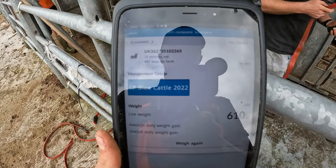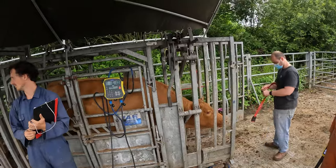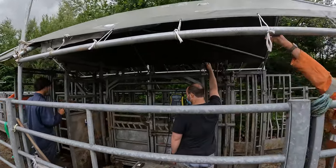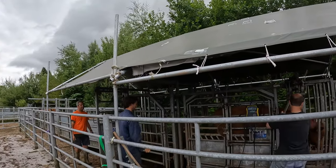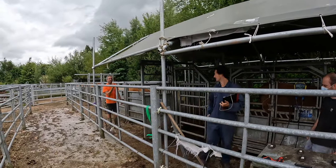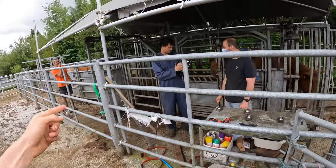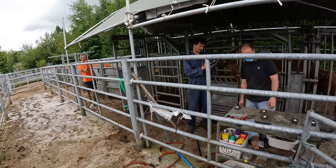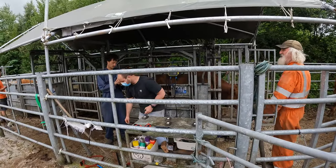610 kilograms. Well, can you change the Google way, do you feel? Do something else. Yeah. No, you've got to leave it there 3 years and we can get retrospective planning for it. He'll have a house here before long. Has it appeared on Google Earth yet? Is it a satellite thing there?